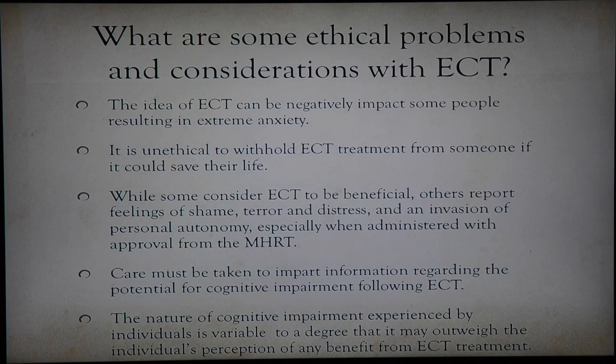What are some of the ethical problems and considerations with ECT? The idea that ECT can have a negative impact on someone can result in extreme anxiety. It is unethical to withhold ECT treatment for someone if it could save their life. While some consider ECT to be beneficial, others report feeling shame, terror, distress, and an invasion of personal autonomy, especially when ECT is administered with the approval of the Mental Health Review Tribunal, simply because the person has not consented but the team feels that this is the best course of action.